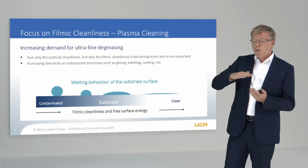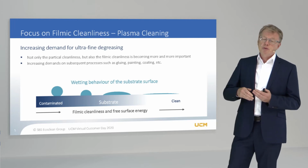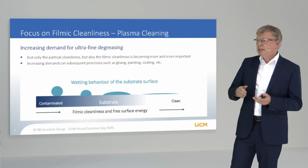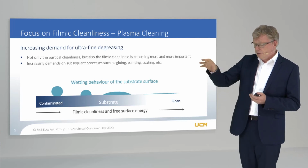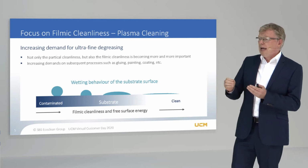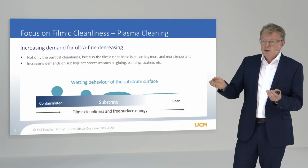the need is to know what is really the last residue on the parts, what can be cleaned off, especially when you do, as a next production step, a gluing, a painting, any type of surface preparation. So you need a very, very fine cleaned surface. You see it here on the picture. We have a contamination, and the substrate, the workpiece, is contaminated. If you do a paint, whatever, you see these drops staying on the surface, but that's not what you want to have.